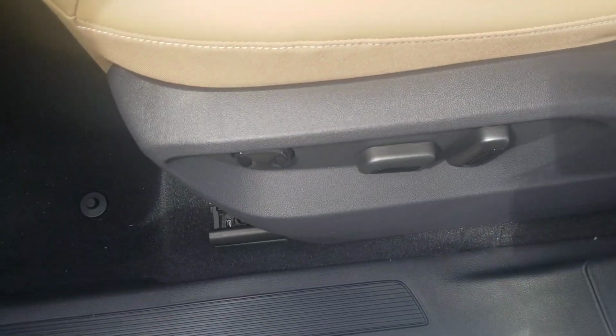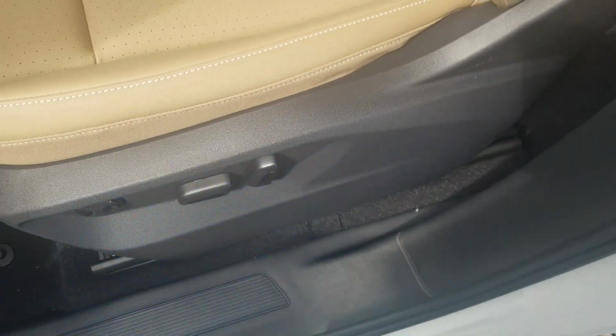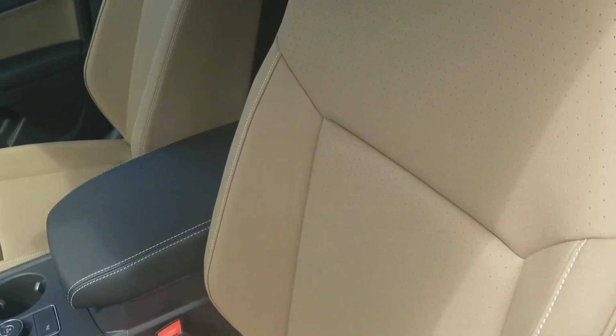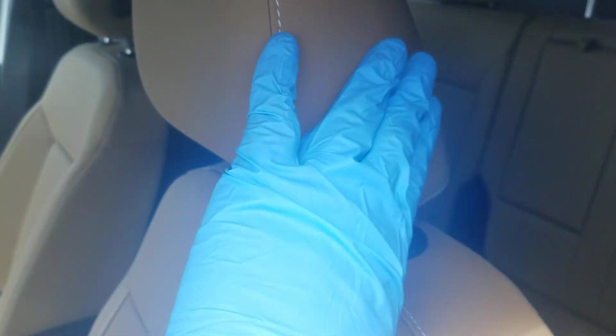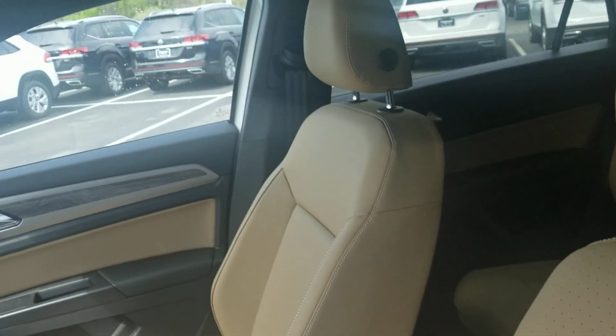Here's a look on the inside. Lumbar support right here, and then your forward and back and your seat back there. There's a look at the dark beige leatherette seats. They're also heated. Headrest adjust right there. Seat belt adjust over here on the side and also over there. Let's take a look inside.